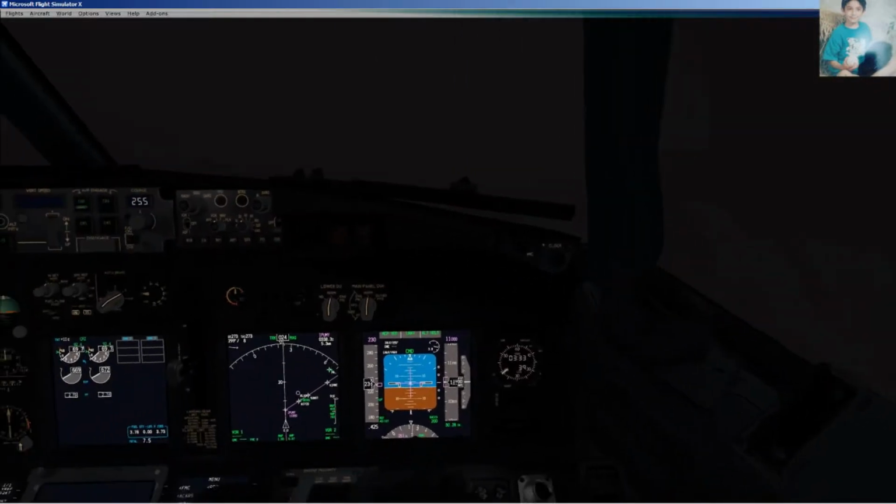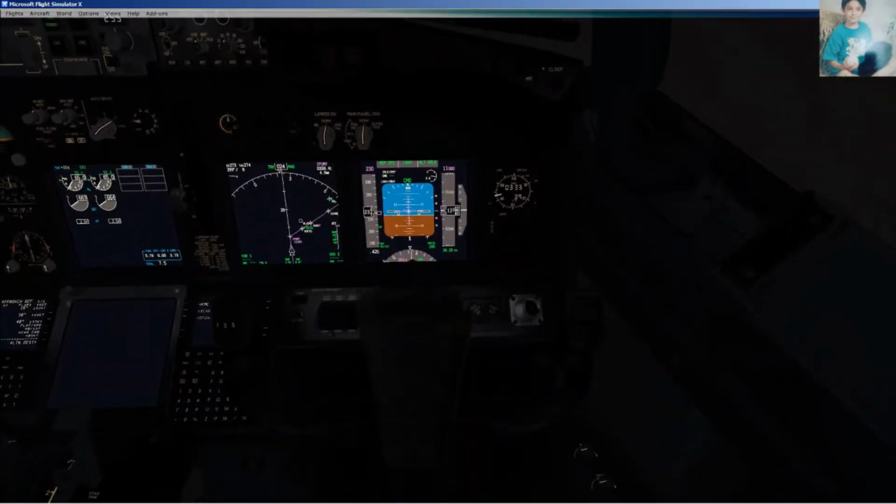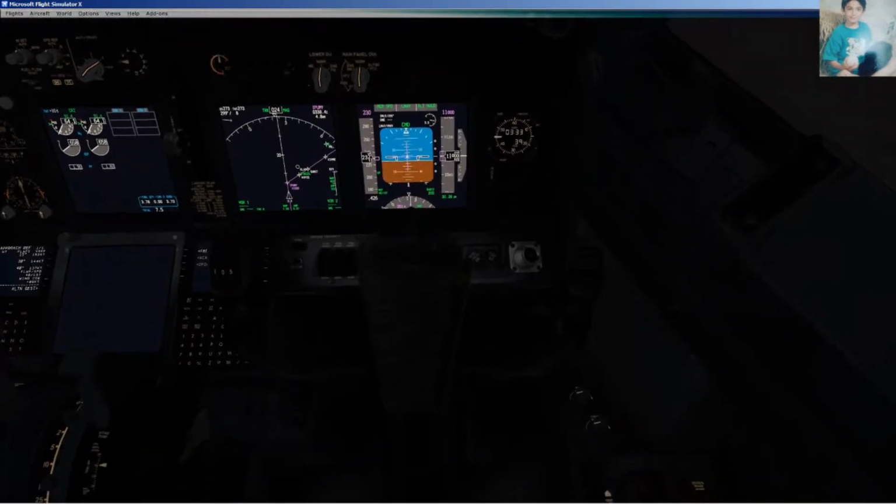Can't see nothing. Brave 51 Tango Sierra, runway 25, taxi via Bravo Alpha Golf.